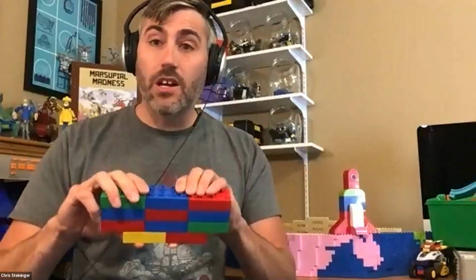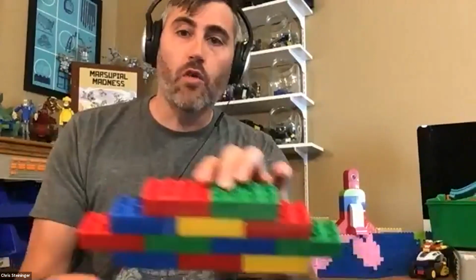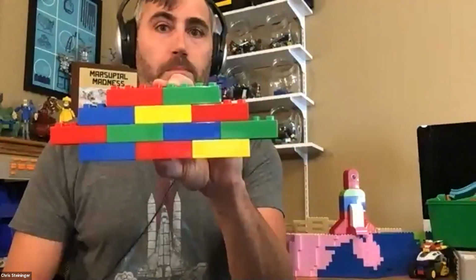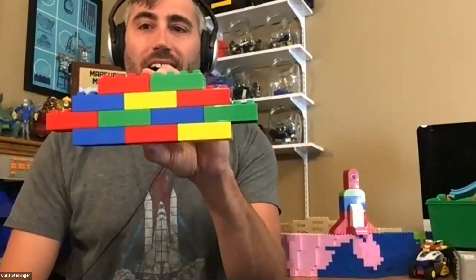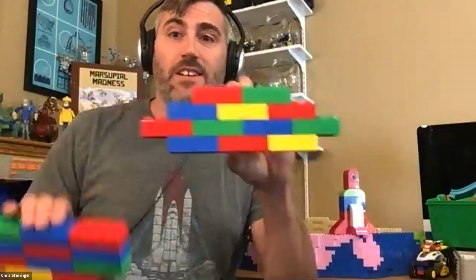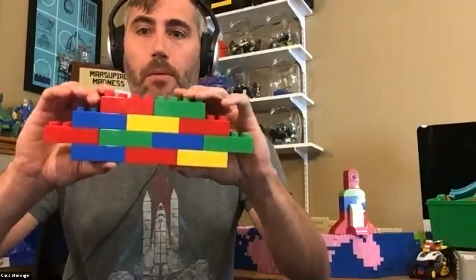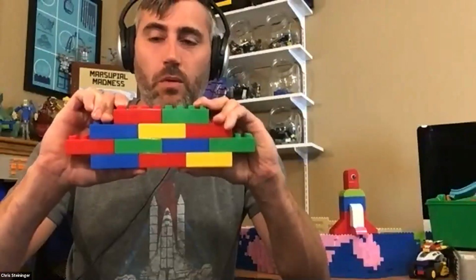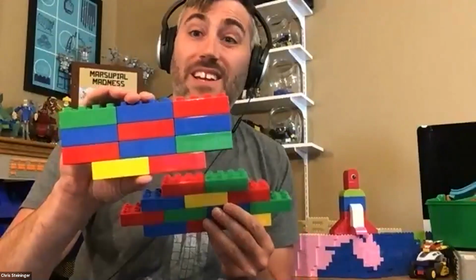Now, there are some things you can do to make a much stronger model, and it's the process of overlapping seams. So I'm going to show you this one here. If you look at this, there's a really big difference between this model and, I'm sorry, between this model and this model. This model here has all the seams overlapped, and if I were to pull down on these edges, it's really strong. So this is a nice, strong, stable model, where this model is weak.